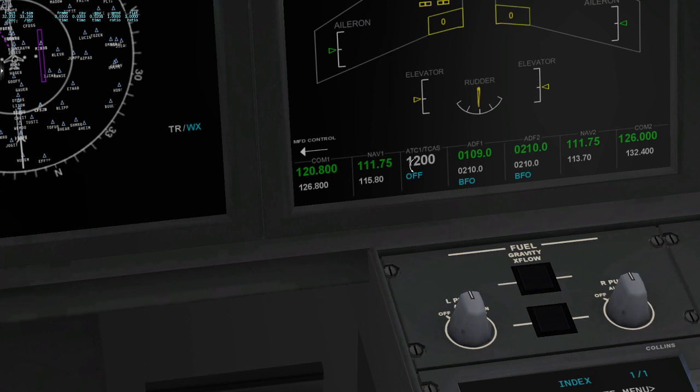126.8. I'm also going to go ahead and get our squawk code in. So that's what goes in the transponder. That's 3344. And by the way, if you're a more advanced pilot and I am boring you to death by going through all this really basic stuff, I apologize. I will get into some more advanced stuff once we take off. Promise.